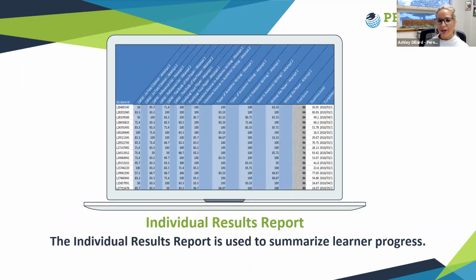So there are 2 different reports available with the Write and Cite module. The first report that we're looking at right now is the individual results report. That's going to show each student individually how they scored in each of those areas. So you're able to look at your students as a whole, and then on the individual level, where they are doing well and where they might be struggling.